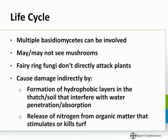Fairy ring can be caused by multiple basidiomycetes, and they are highly variable and may not be controlled by a single fungicide. You may or may not see mushrooms depending on the type of fairy ring that you have. And it's important to understand that fairy ring does not actually attack the plants. What it does instead is form hydrophobic layers in the thatch, and thus it prevents water from moving down into the soil. And often the turfgrass suffers because of dryness.